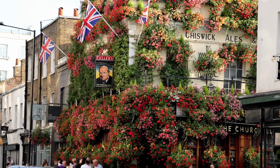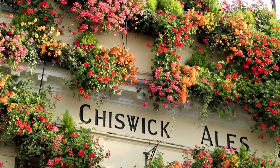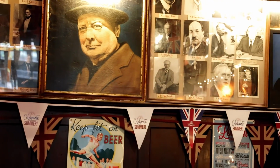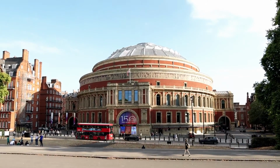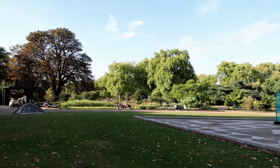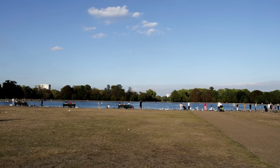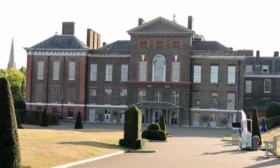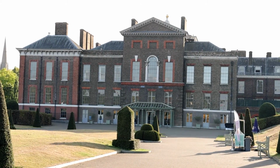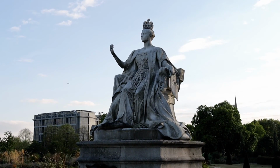This absolutely gorgeous pub is literally overflowing with flowers on the outside, and on the inside it's adorned with Churchill memorabilia. Also in the Kensington area is Kensington Park. This is one of the major parks in London. Its manicured gardens and wide open fields provide relief from London's mayhem. Right at the western end of the gardens is Kensington Palace. This is the home of the Prince and Princess of Wales.